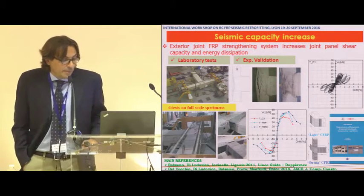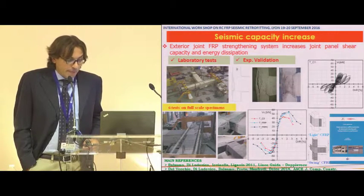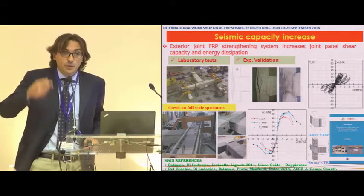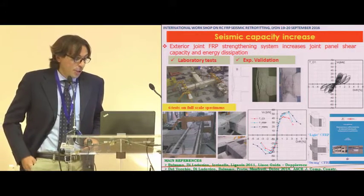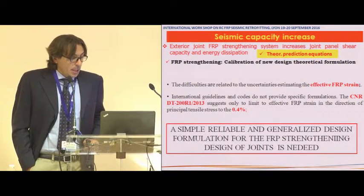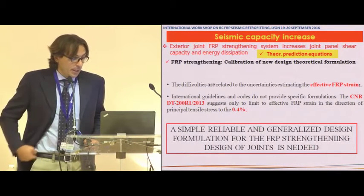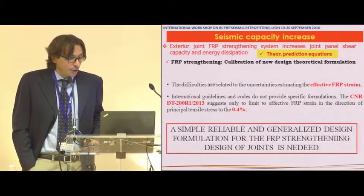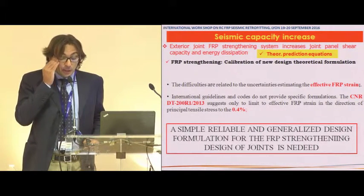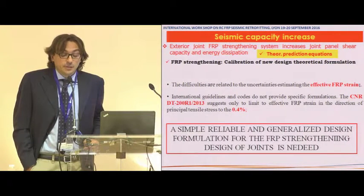The results of this experimental program were that FRP were obviously effective and able to increase the strength of the joint panel, and if we also use confinement, we can change the failure mode from brittle to ductile. Since there was not yet a simple and generalized design formulation for the FRP strengthening design of a joint, we focused our attention on this goal.